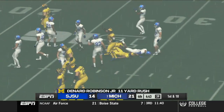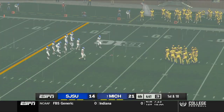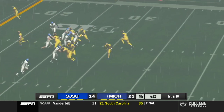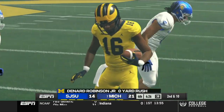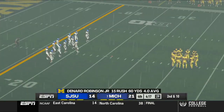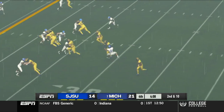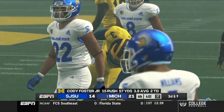Gains his way to the 26-yard line. We've got a first and 10. Ball on the 26-yard line. He fights forward to about the 26. No gain on the play. That makes it second and 10. They'll bring him down at the 25-yard line. That's a gain of one on the play.